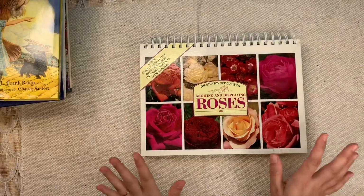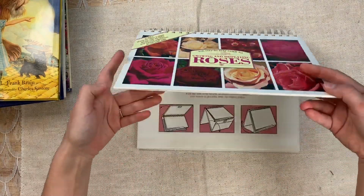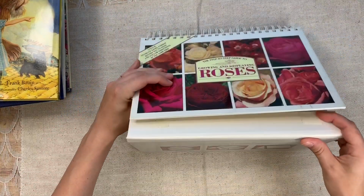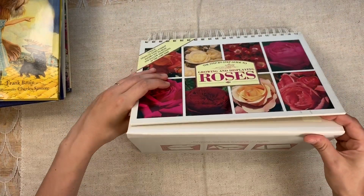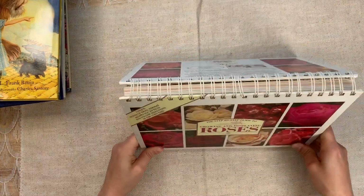So here is the first one. I love rose books. This is called The Step-by-Step Guide to Growing and Displaying Roses. It does have this stand-up easel, and I bet that one of you amazingly crafty women can turn this into some kind of a journal. I don't know.